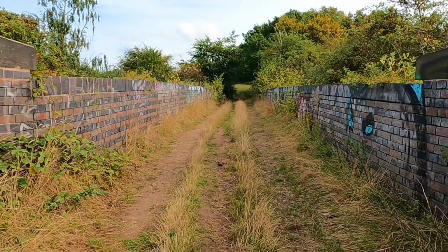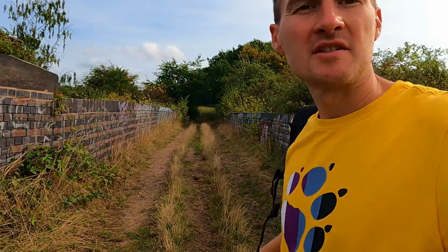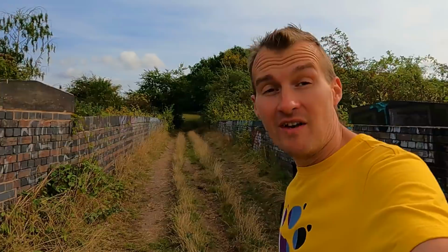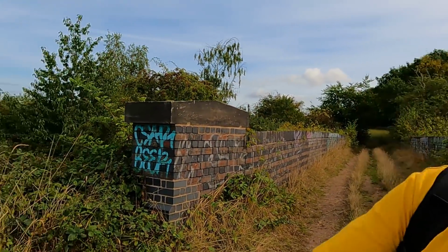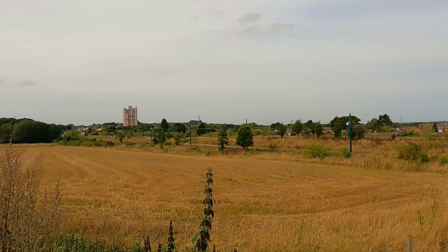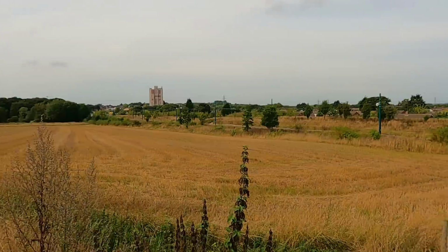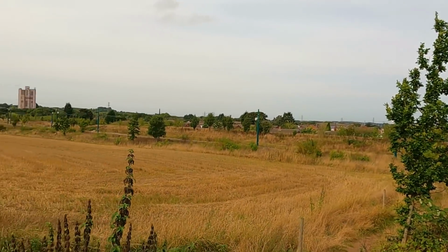So there it is, look, two perfect blue brick side walls for, well, it's farm access, isn't it? It's not a road, it's not really a footpath. Well, it is a footpath now, I believe. So there we go, look, I'll show you again. There's the tram line just there, all the green masts supporting the electricity wires. There we go, that's over there.